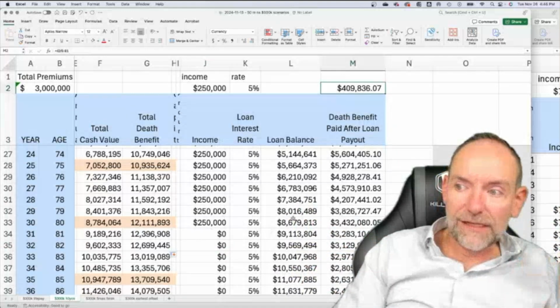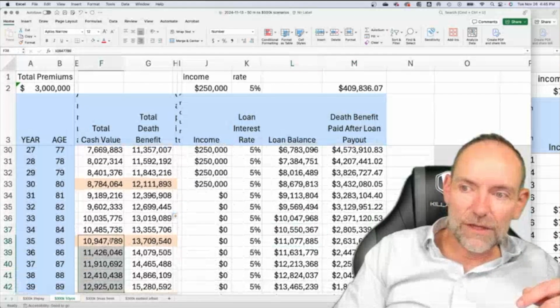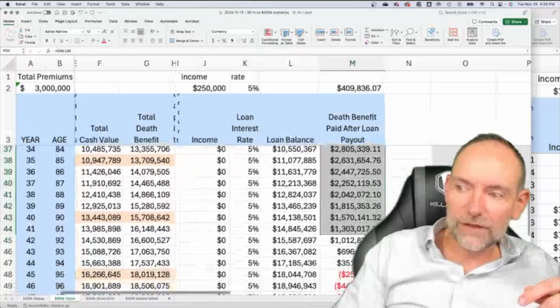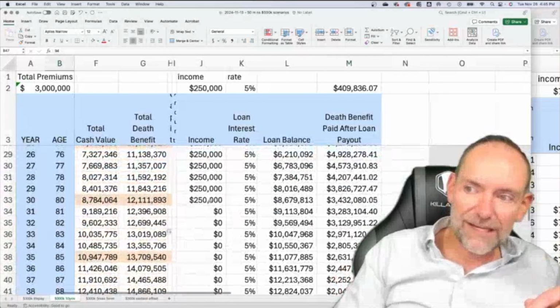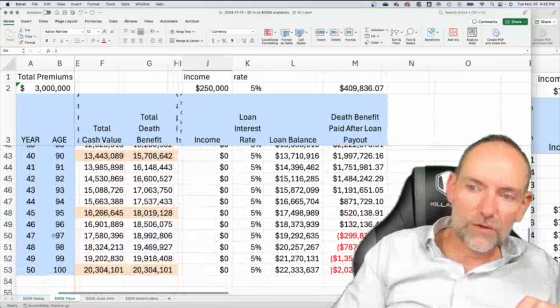Now, basically what ends up happening is this loan balance just has to be maintained by the cash value. And you still have money left over for the estate. So even if you run out by 94, I might say, you know what, age 79, now you're getting closer, right?